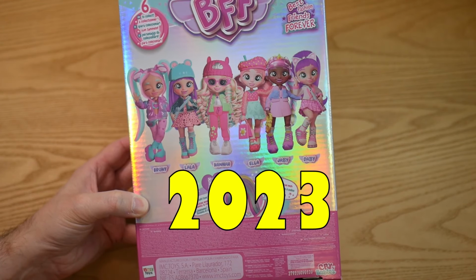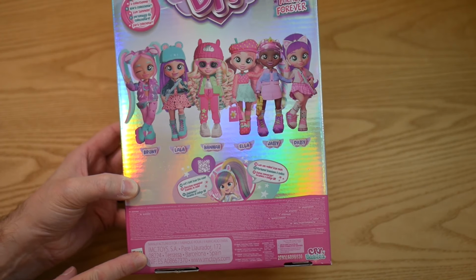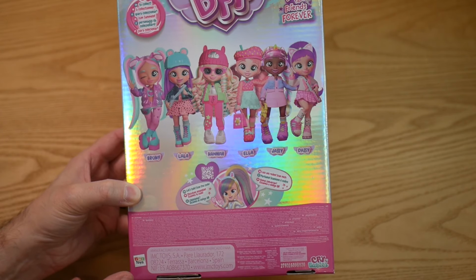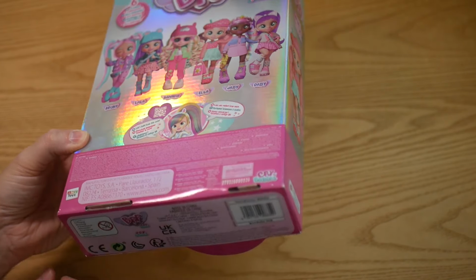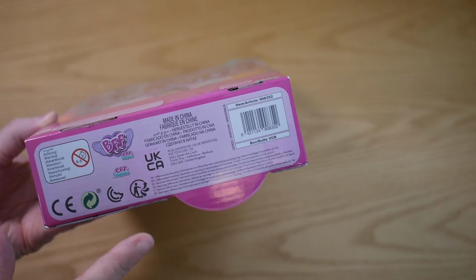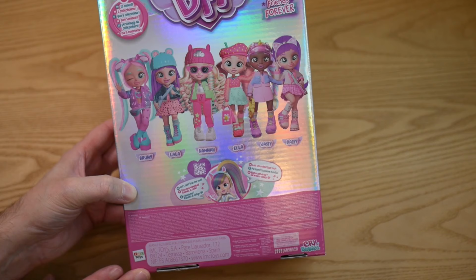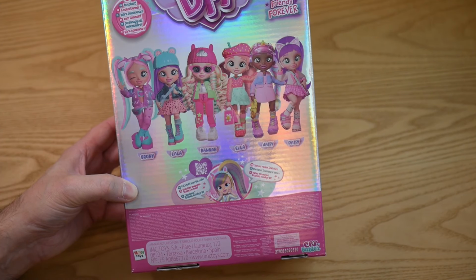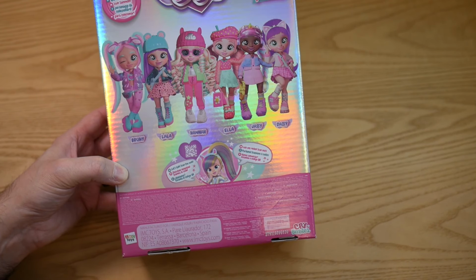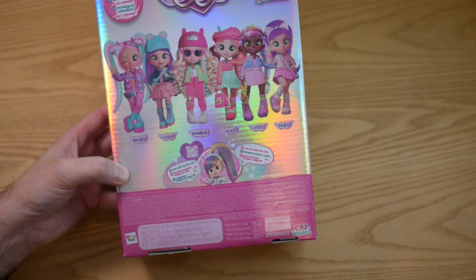I couldn't see a year on this. I did see there's a Spanish address here for IMC Toys, which are the company which produced it. So I don't know if they're originally a Spanish company. If you look on the bottom, they are made in China. So obviously, I suppose most things are. But yeah, I don't know if they're actually a Spanish company or maybe it's just the European branch of them is based in Spain. And then again at the bottom we've got the symbol for the Cry Babies, which you think would be a bit more prominent, to be honest, but it's just tucked away in the corner.